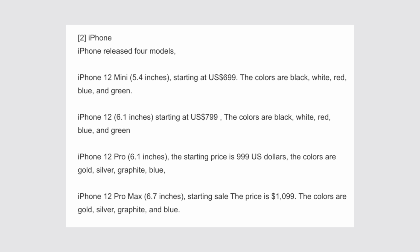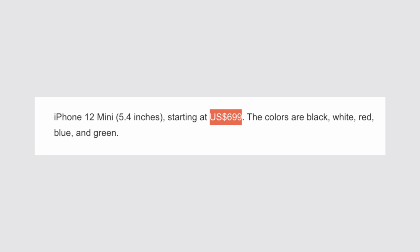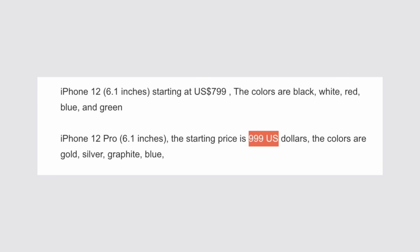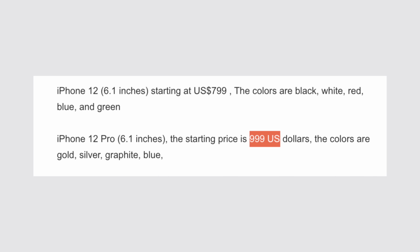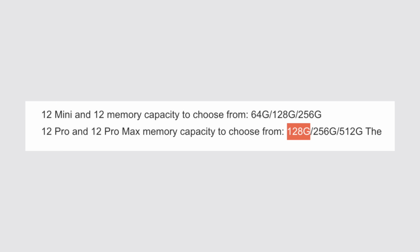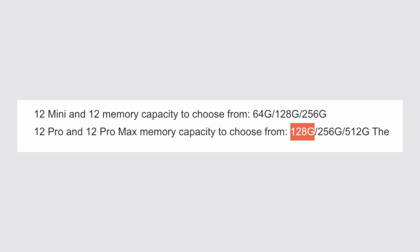As far as the iPhone 12, there's gonna be 4 models, the same ones you've already heard about, but the price of the Mini will be $699, which is actually quite pricey. And what's interesting is that the iPhone 12 Pro is only $200 more expensive than the regular 6.1-inch 12. And it's supposed to come with double the storage, so it's actually not that bad of a deal in comparison.